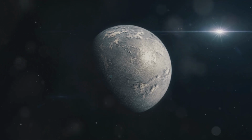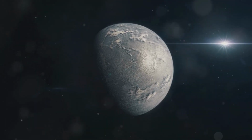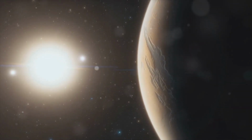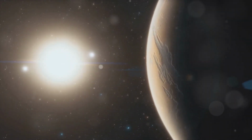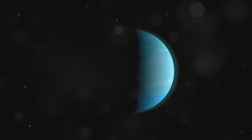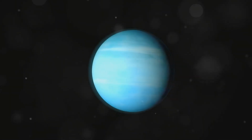Kepler 1649c, an Earth-sized world in the habitable zone. Another groundbreaking discovery is Kepler 1649c, an Earth-sized exoplanet orbiting within the habitable zone of its star, located about 300 light-years away. While more distant than Gliese 12b, Kepler 1649c's size and orbital position make it an intriguing target for future atmospheric studies.